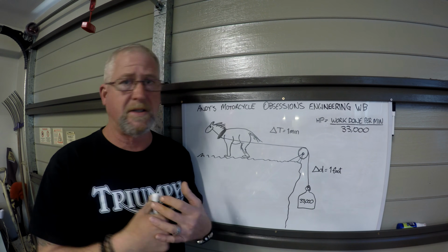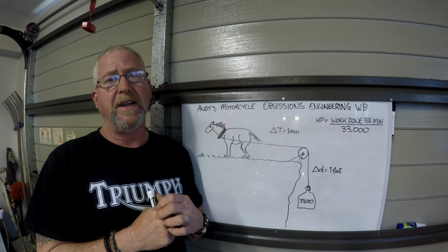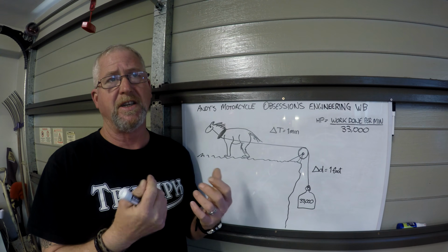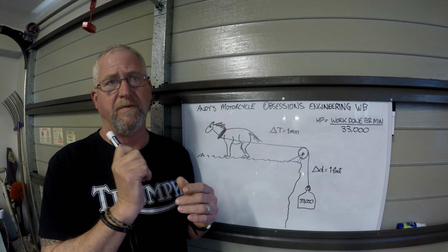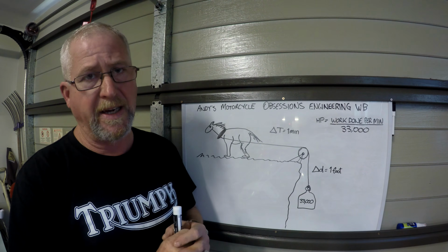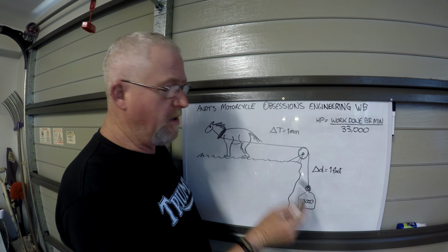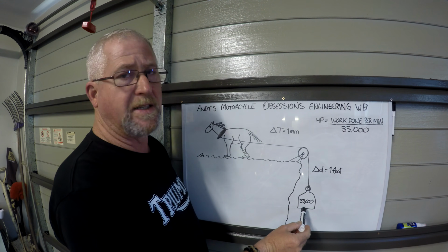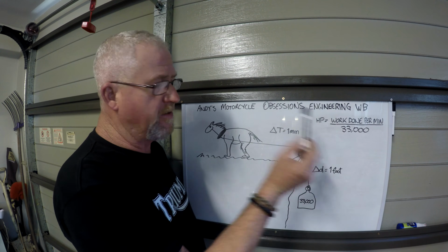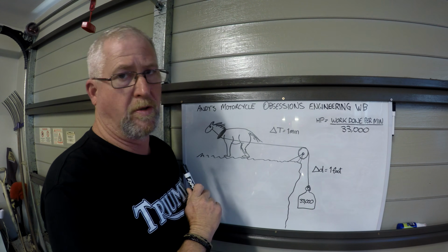So Watt did a series of experiments, and he came up with the definition that essentially 1 horsepower is a measure of work done in 1 minute divided by 33,000. 1 horse, according to Watt, could lift 33,000 pounds over a distance of 1 foot in a time of 1 minute. That is 1 horsepower.